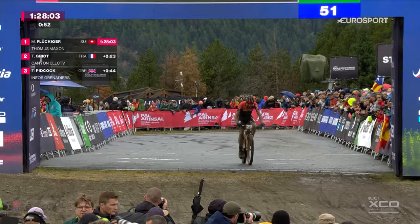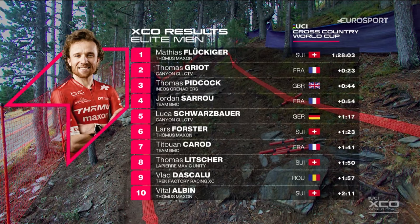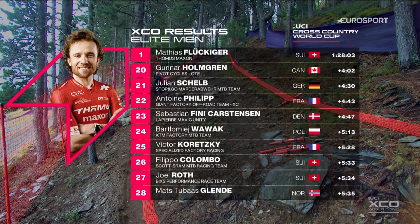Yeah, but the depth of the field is so deep. Fluckiger, Griot, Pidcock, Saru, Schwartzbauer are your top five. Then Lars Forster, Titouan Carod, Thomas Litscher, Vlad Dascalu and Vital Albin in 10th. Luca Braidot was 11th, Nino Schurter in 12th, just out-sprinted by the Italian at the line. Marcel Guerrini, Ochoa, Blums, Campos Motos, Dubau, Koretsky back in 25th. Filippo Colombo on his return in 26th, didn't see much of him.